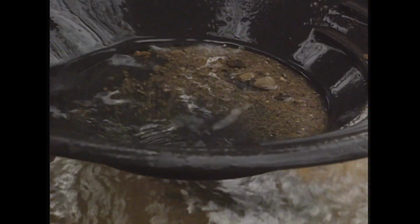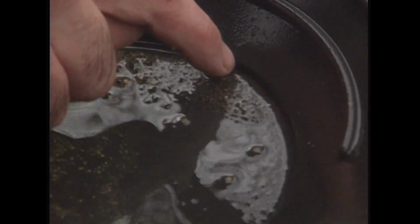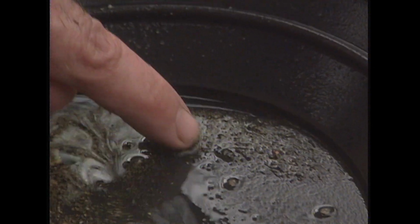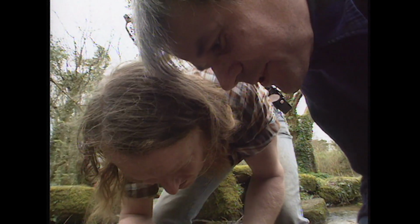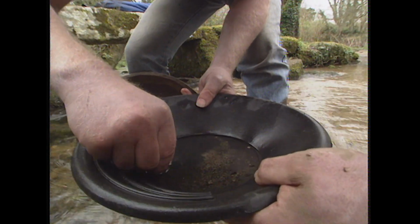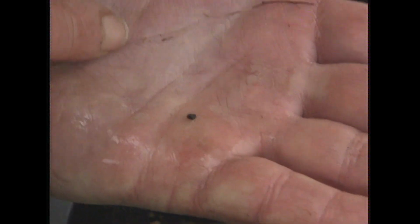You've got some tin there, Phil. But is this stuff right here? Just up in the head there. That's where all the heaviest material is. And there's one or two, they've actually got some reasonably sized pieces in there as well. But that is tin ore? Yes. Brilliant. It's smeltable.